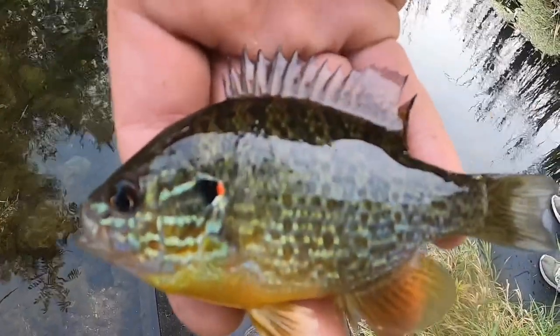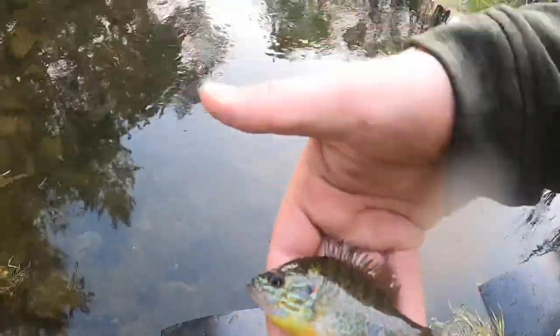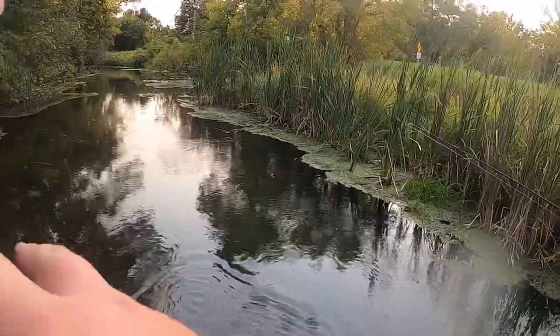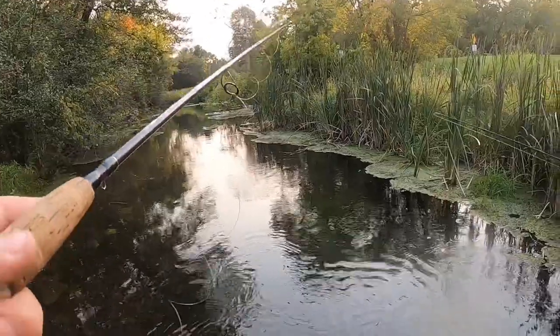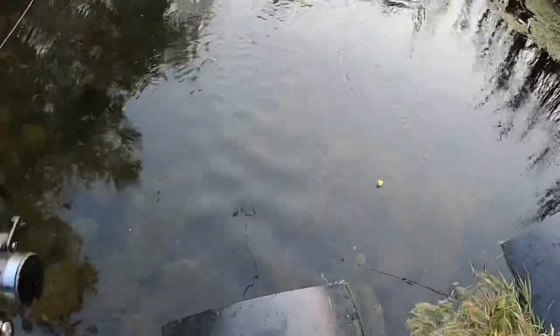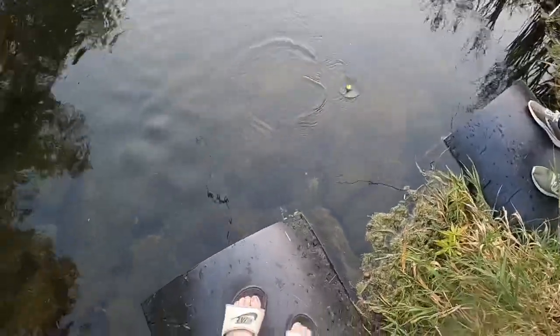Look at that, guys. Beautiful pumpkin seed, or red ear sunfish, whatever you guys want to call it from the way that you're from. They got some beautiful fish stocked in here. Like I said, they all come right from this spillway and that one, but most of them come right out of this one.